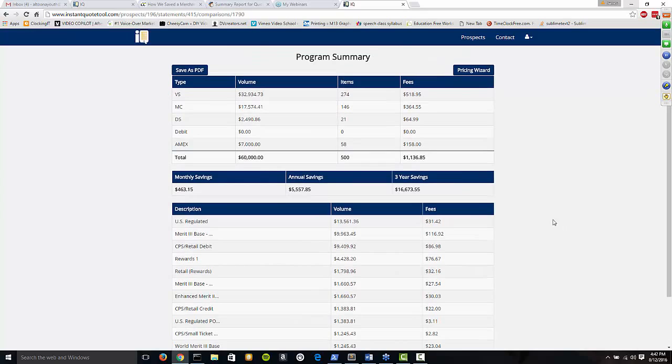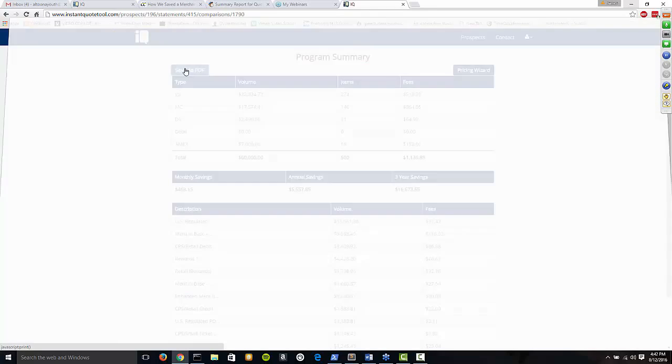Okay? The first option we have is save as PDF. Now, I'm not even rolling this out as a feature yet because honestly, it's not really a feature yet. It does work, but it doesn't work nearly the way that I want. The way you really want to do this is, I'm assuming you're going to be on your phone or your iPad. Just do a screenshot. There are tons of apps in the App Store that will convert a screenshot to a PDF, and then you can email it or text it to them. But you can click this if you need to if you're on your desktop.